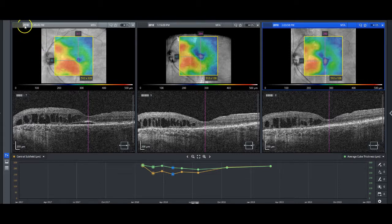You can see back in January of 2018, the patient presented. There's a lot of these very large spreading cysts. This is really going to be more along the lines of cystoid degeneration in a case of choroidal neovascularization, and you can see a bit of subretinal fluid as well.